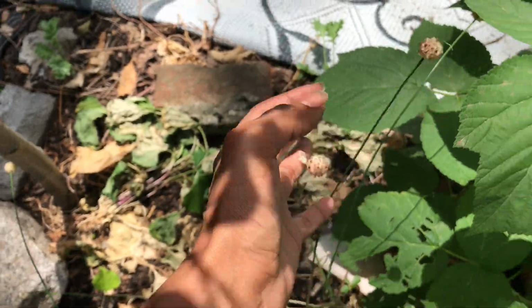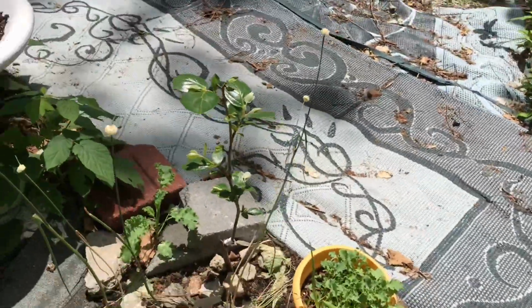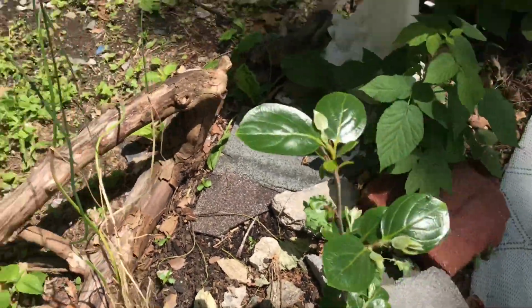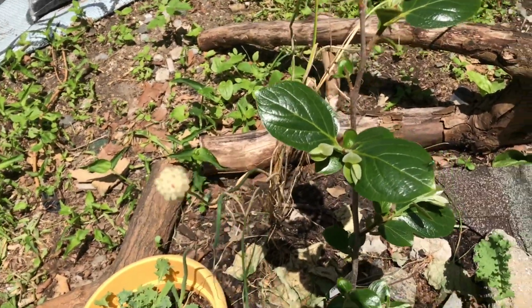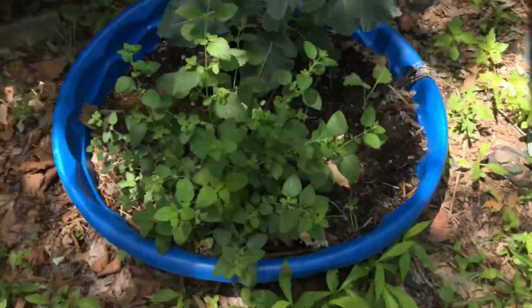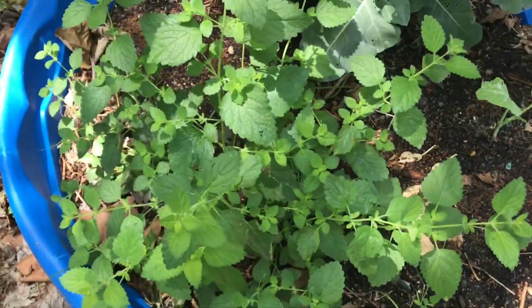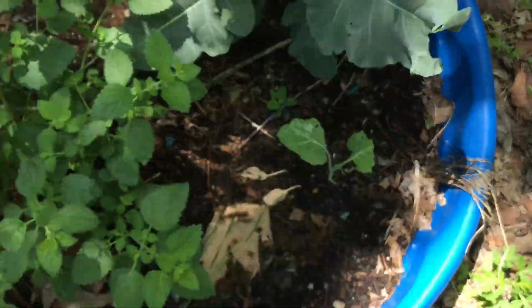These are my wild garlics. I bought a little off the little flowers on the top and then seeds and all that. That is my persimmon tree. It's looking so pretty. Those leaves are so glossy. Like, wow. It looks awesome. And that kale got really big. That's my lemon balm. That's another broccoli. And that is a collard green I put in there.